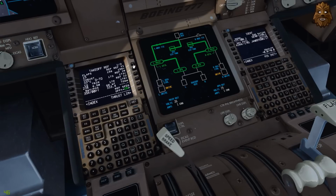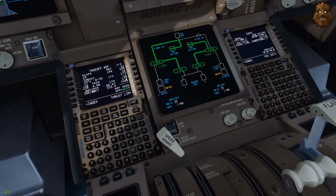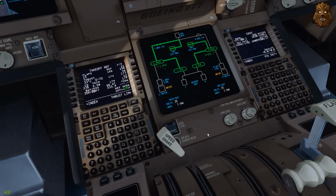And that will give us 156, 173, and 179. So the V1 speed is one below what we were given by Topper. VR is correct, and V2 is one above. So I really don't think that's going to matter too much. That's about right. But you can just see how darn high that is. But I guess we're heavy, and we've got a lot of fuel with us today.